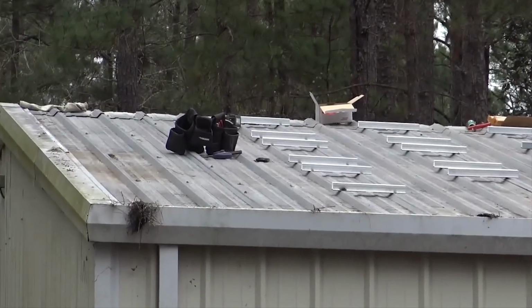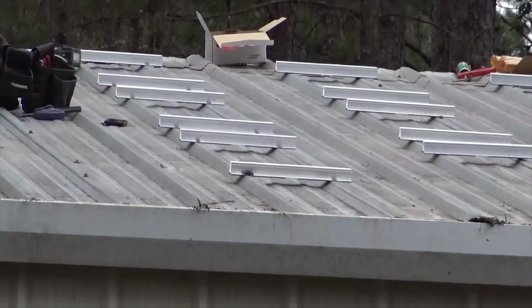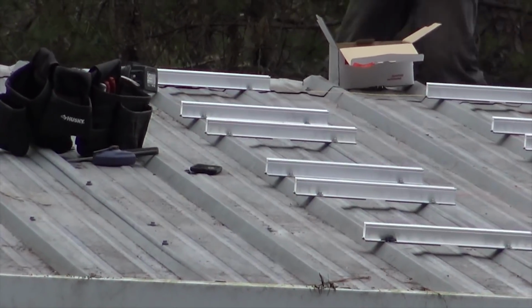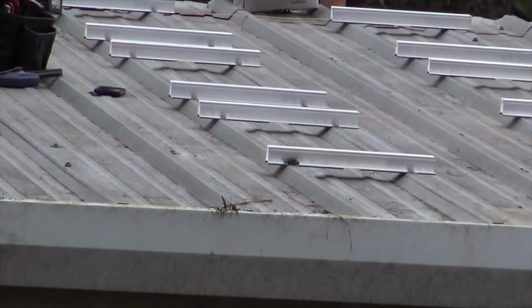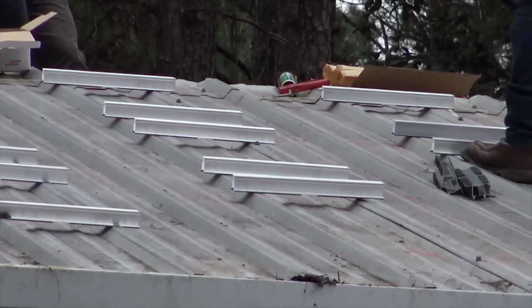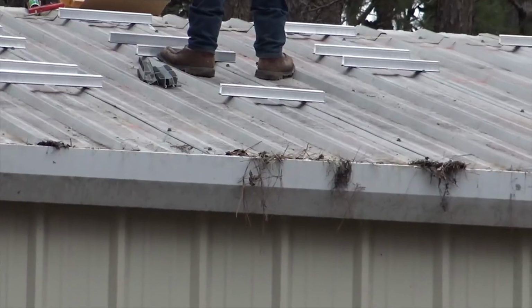So at the end of the first day, we're starting to get the mini rail expresses up. So you'll see we left 3 feet at the bottom. And fortunately we have good clearance around the entire array.